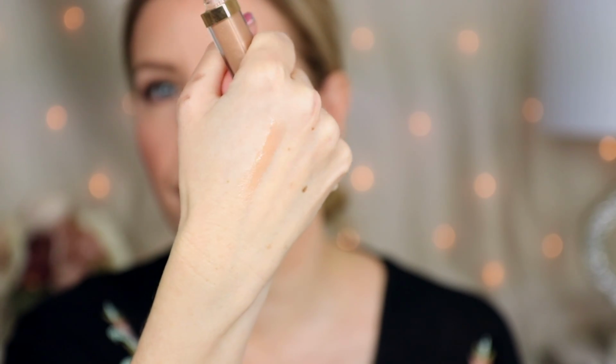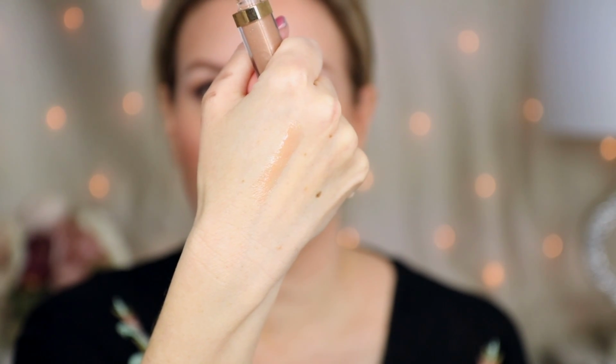In my little Chanel haul, I also picked up this beautiful gloss in shade 712, and it's just a sheer, sparkly, golden peach gloss. And as many of you know, I like to put the gloss on the back of my hand like this, and then take my finger and apply.